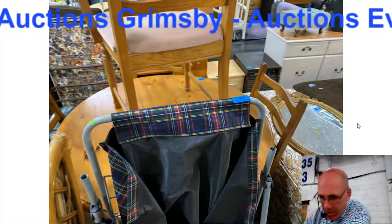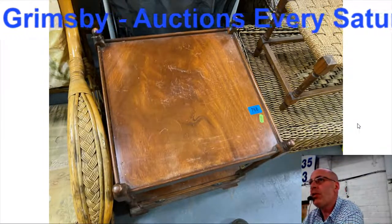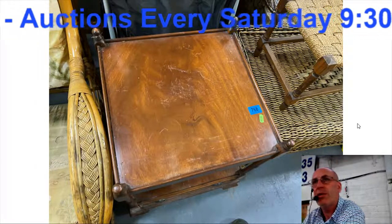And lot number 768 is the small table. Start me a couple of quid. £2 for the small table. £2 anywhere. Anybody interested in the small table for a couple of quid? No interest.